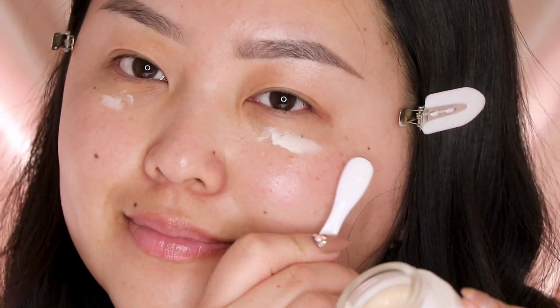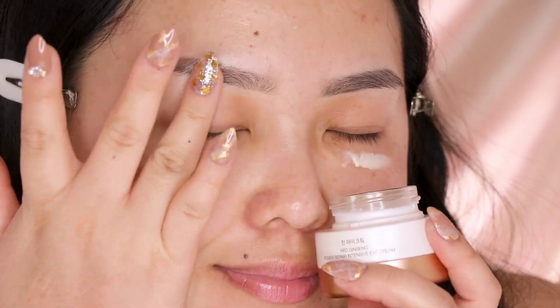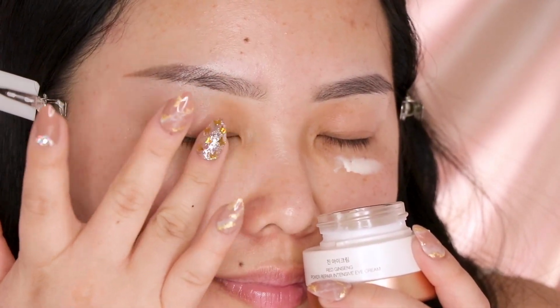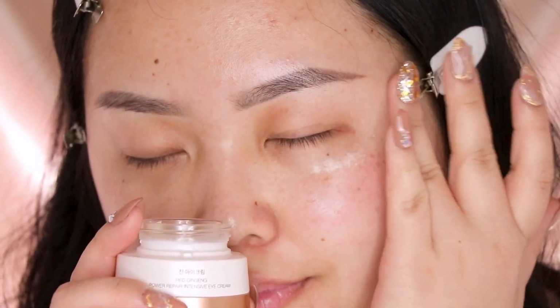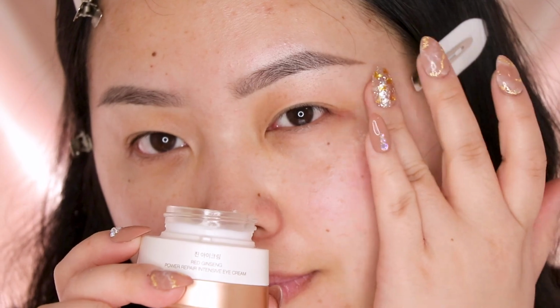This has a cushiony balm texture that melts into the skin for a perfectly hydrated and nourished finish. I like to gently pat this into my eye area using my ring finger, starting from the inner corners moving outwards. I also pat any remaining product on my smile lines and forehead lines because I figure if it's good for wrinkles and fine lines, then it can help with my smile lines and forehead lines too.